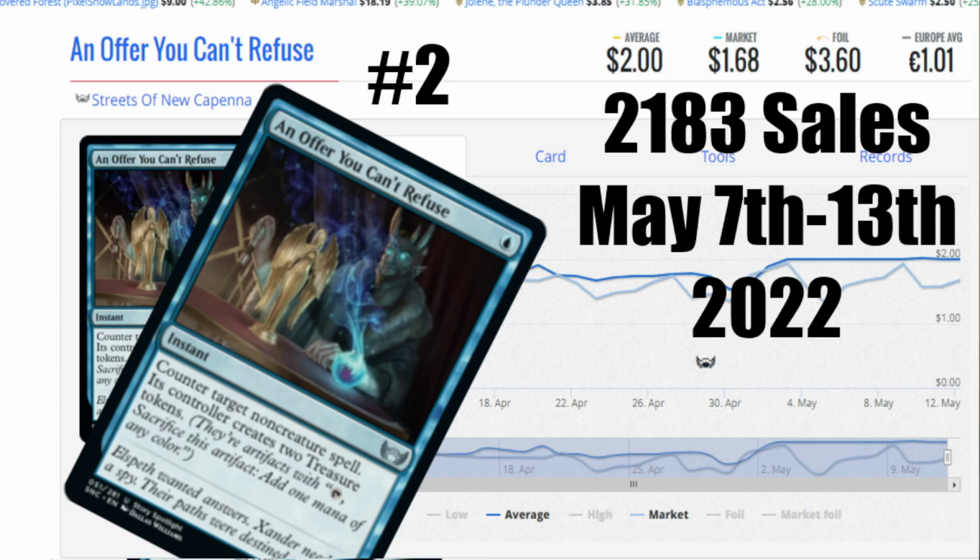It had 2,183 sales this week, guys. That is huge for the number 2 card. That is massive. That is not normally how the number 2 card goes. Usually number 2 is in the 1,700 range.